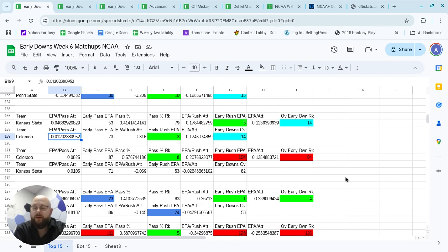To the Mintner method. I'm your host, Andrew Mintner, and on today's video, we are going to break down the Big 12 matchup between Kansas State and Colorado.